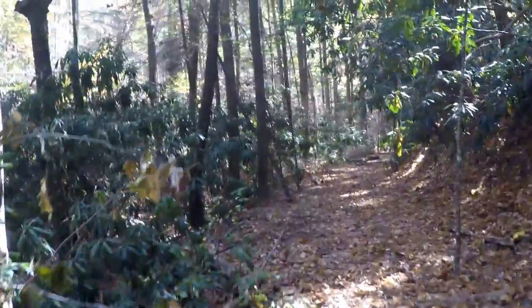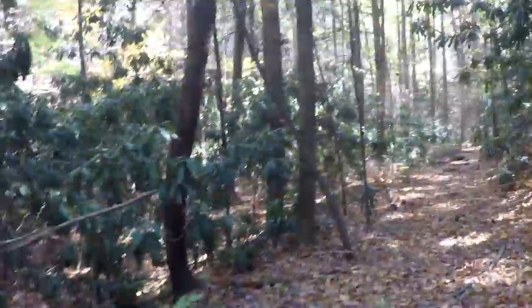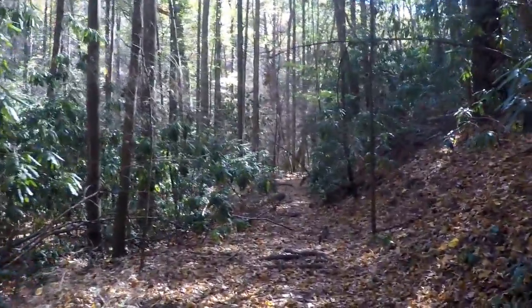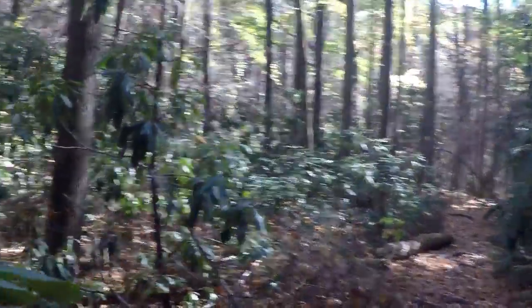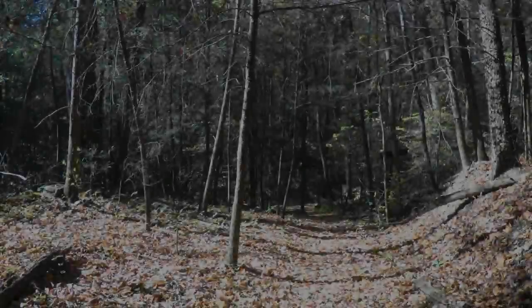There's not very many people out here. I've only seen that one hiker. He was a nice guy, ex-military, just doing what I do, just enjoying the hike. So he's going down here to set up camp. So we'll probably see him again. So I'm going to keep heading on down.